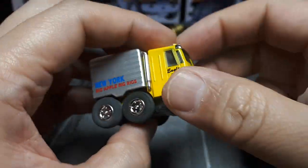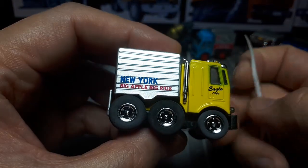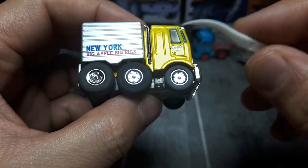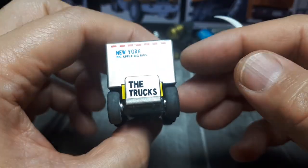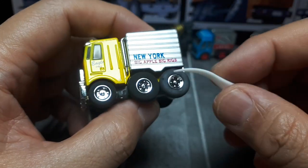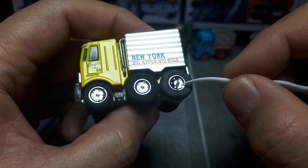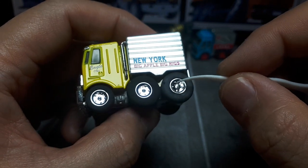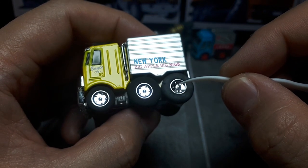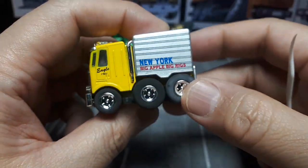It's hard to see. Alright, then again, perfectly flat surface, but they printed New York Big Apple Big Rigs on there, and we got the same chromey wheels. Alright, I will say the wheels aren't very realistic for a semi-truck. I mean, they just have a center cap, and maybe they can't be lug nuts, right? But if they were, they wouldn't be 5. They're supposed to be like 10 or 12 on the semi-truck.